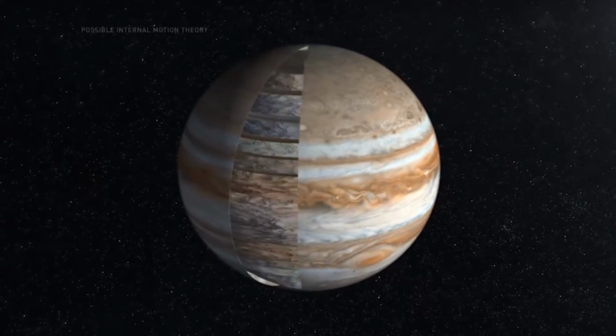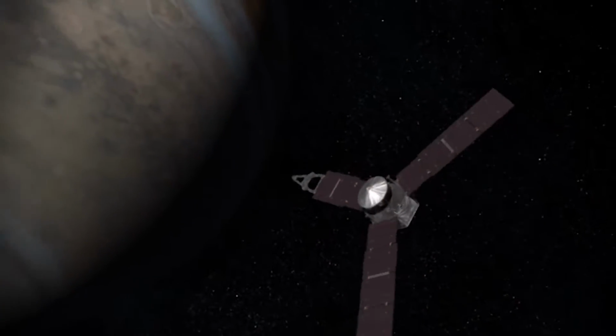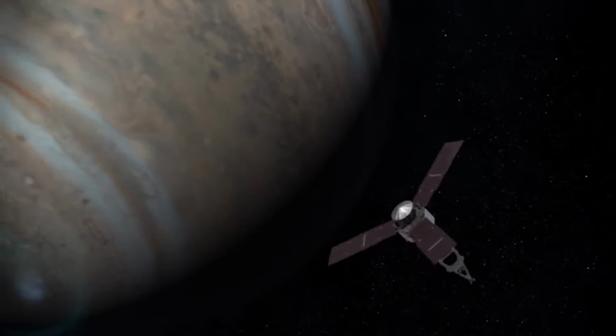Jupiter is a gaseous planet, hydrogen, helium. There is no magnetized crust that obscures our view of the dynamo deep below. So the exciting part about the Jupiter mission is that we'll be able to image for the first time the magnetic field on the dynamo surface in a way that would never ever be possible on Earth.